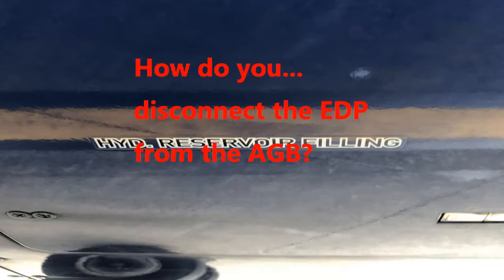So let's just go a little bit through the steps. Remember, this is just for information only. You want to make sure that you do follow your maintenance manual at your MRO, and obviously we're talking about from Airbus and what they say. So with the disengagement, let's just say that you needed to get the EDP removed.